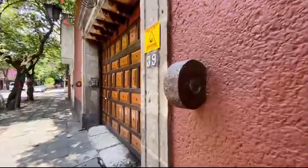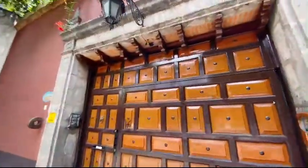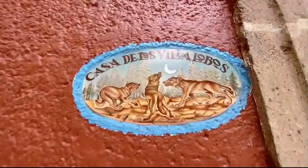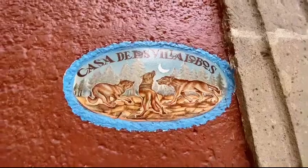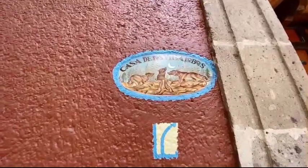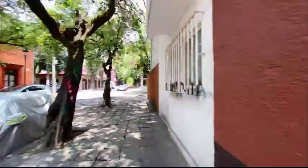This is beautiful. For example, this is a personal house for someone, but they have this one: Casa de los Villalobos. It was a very common thing to have the name of the family in front of the houses. So this translates into the house of the Wolf Village, something like that.